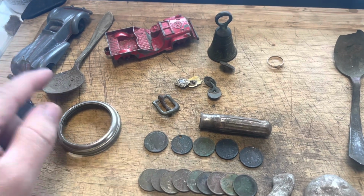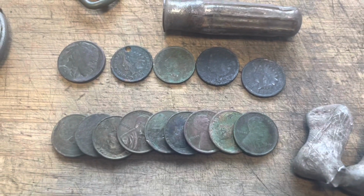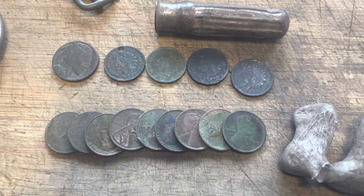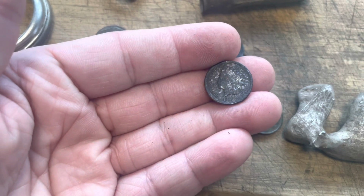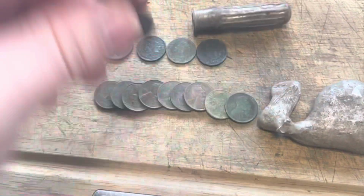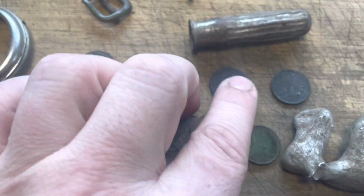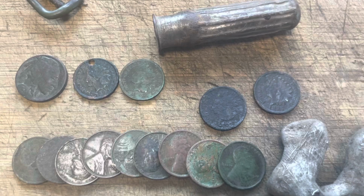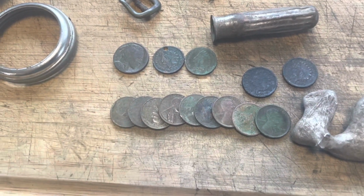The bell, spoons, cars, and onto the coins, right? Sarah got her first ever Indian, her first IHP, but unfortunately it is pretty toasted. We couldn't see a date really well. It's 18, maybe 95, maybe 85. I have no idea. It's pretty toasty though. Then we ended up with a really toasty one that there's no bringing back. But I think that's from the horse poop in the yard and stuff like that.